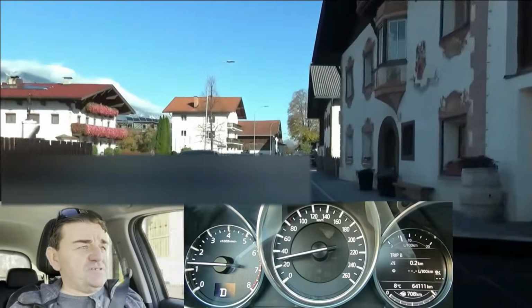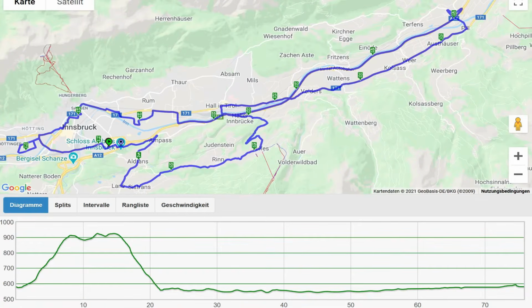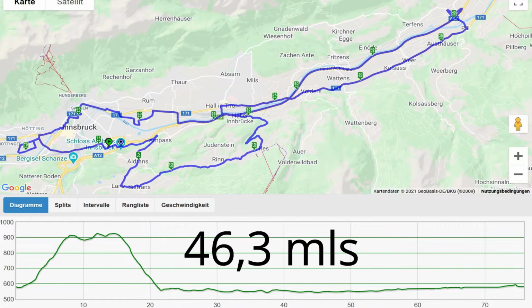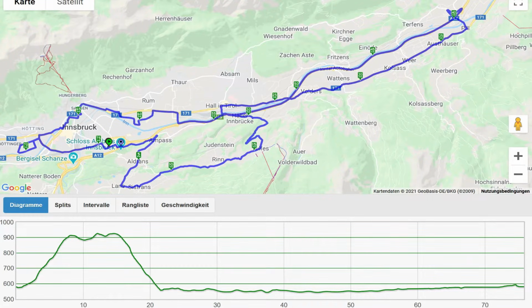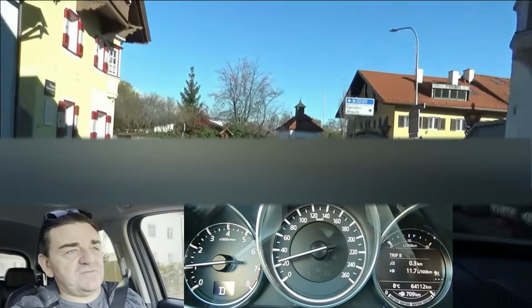The trip we're doing is our regular loop. I'll show you on the map. It's about 75 kilometers. It contains an uphill section at the beginning, hilly, some rolling hills afterwards, then there follows a descent, some country roads, highway, and at the end we will be in inner city traffic for around 17 kilometers.